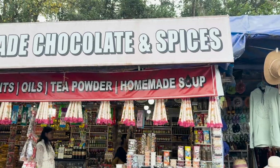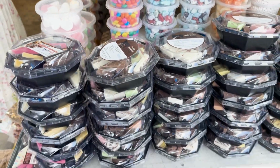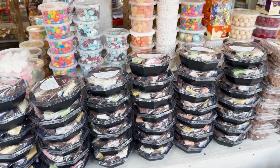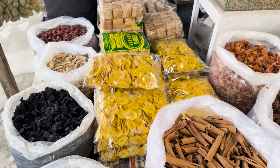See? Just beside the Madupetty Dam, there are plenty of shops where you can purchase homemade chocolates and Ayurvedic oil. And also, how can we not mention Kerala's popular banana chips, spices and tea powders.